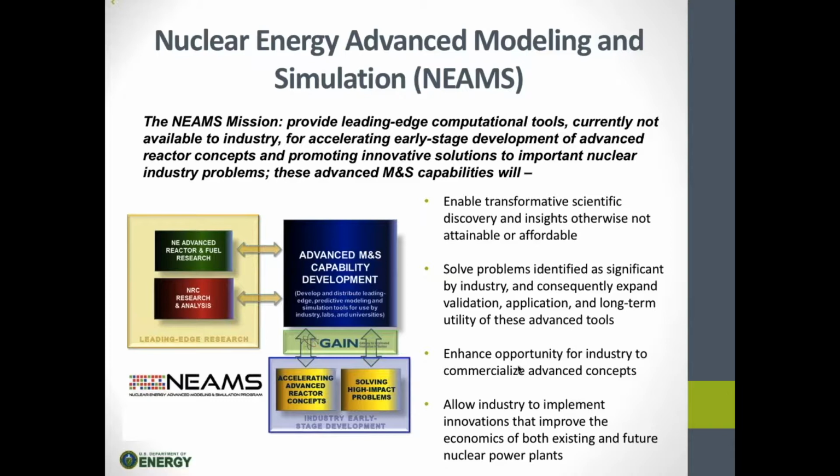We believe that this process helps enable transformative scientific discovery. We think that we can solve problems that otherwise cannot be solved, and that we can allow industry to implement innovations that improve the economics of their concepts and help assure commercialization of those concepts. And certainly, we want to help speed the development of their work.